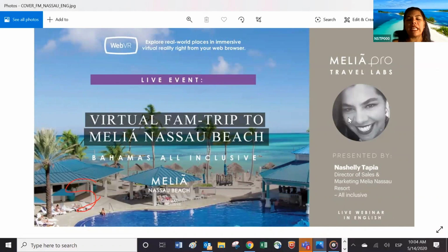So we are located in an area called Cable Beach, which is like the place to be. It's the trendy spot of the destination, next to Baha Mar, which is the new development of the island, with the largest casino in the Caribbean and 3 other very luxurious properties: SLS, Grand Hyatt, and Rosewood. And we are part of that complex. We're just minutes walking distance from them.